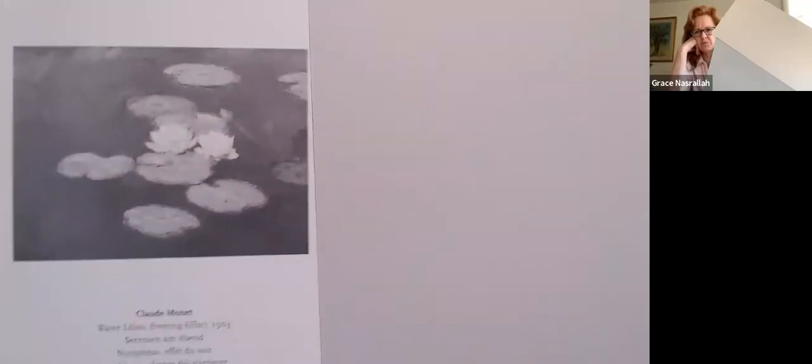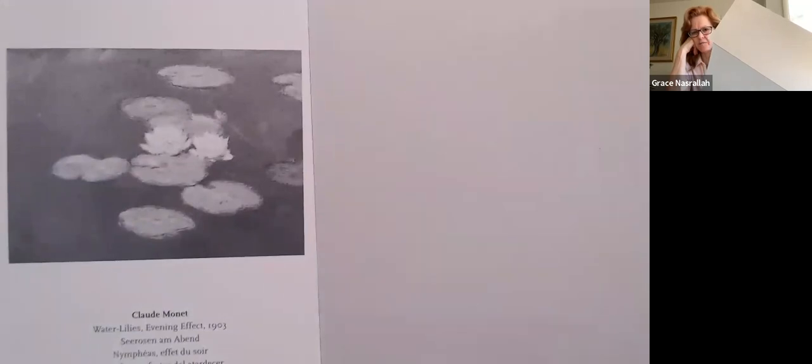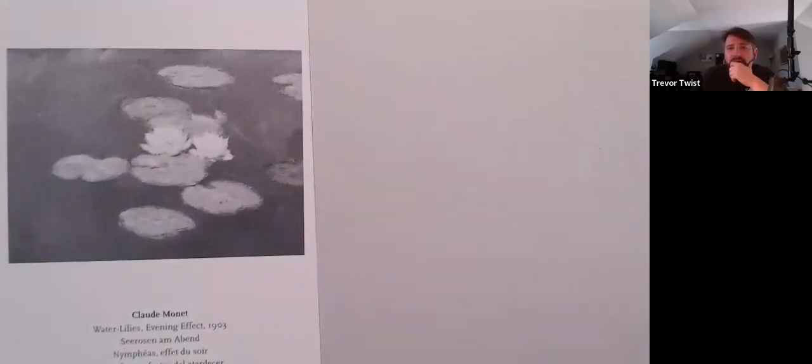Which do you think would be better, the darker gray or the lighter gray? With the paper? Yeah. I say darker. Okay. Yeah, I would go darker, just because the darker it goes, the brighter your flowers will be. The white chalk will be more contrasty.